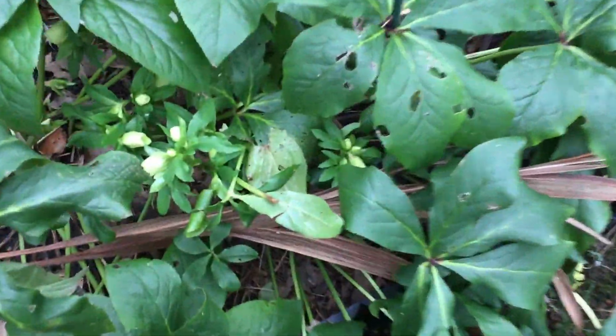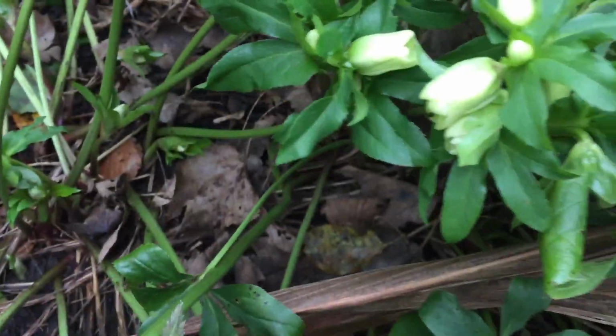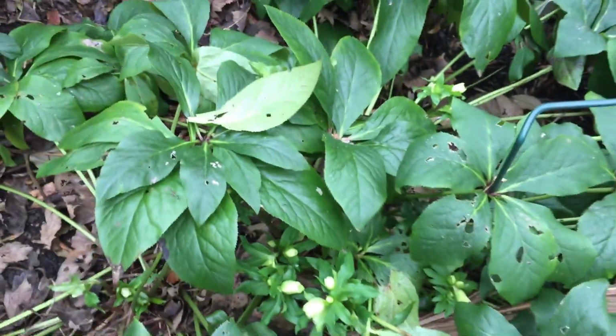But if I go over here, I've got some more hellebores. I've got them dotted around the place. And these are yellow. I don't know the variety, I'm afraid. But these are stunning when they open up. And they're doing quite nicely, thank you very much.